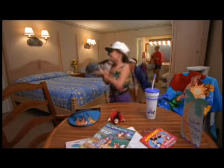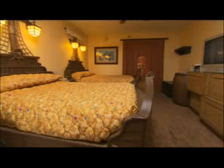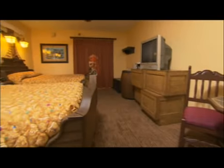Inside, the rooms are spacious and comfortable and definitely tropical. And look at this. Pirates have laid plunder to one entire village at Disney's Caribbean Beach Resort, where the newly renovated pirate rooms immerse your family in the spirit of the Pirates of the Caribbean.